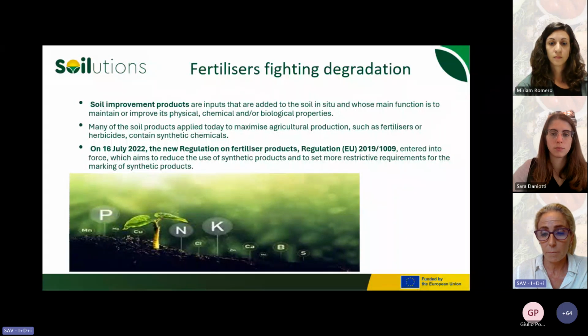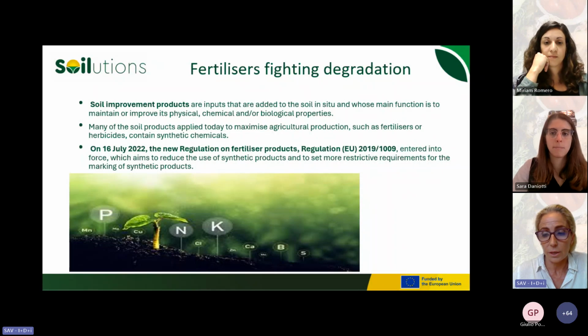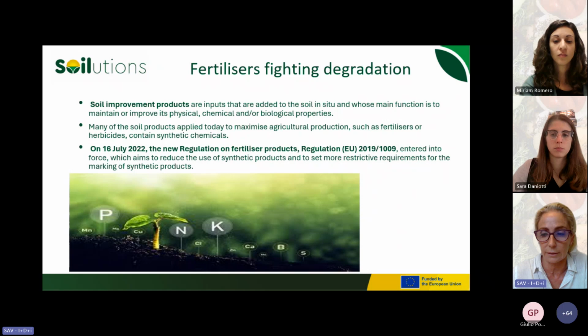Many of the soil products applied today to maximize agricultural production, such as fertilizer or herbicides, contain synthetic chemicals like solvents, hydrocarbons, heavy metals, and so on, that actively contribute to long-term soil degradation via acidification, salinization, or toxicity. In addition to soil degradation, synthetic chemicals are responsible for a wide spectrum of environmental and health risks, and are highly energy consuming.